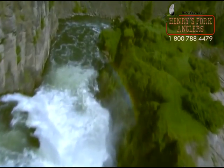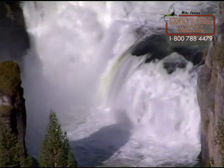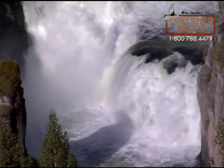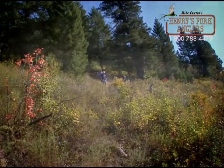Much of this part of the canyon is inaccessible by boating, and there are some trails for those that like the wilderness experience that you can hike down into this canyon and pretty much have all the fishing to yourself.